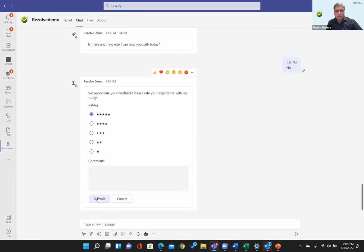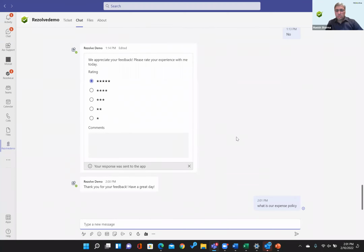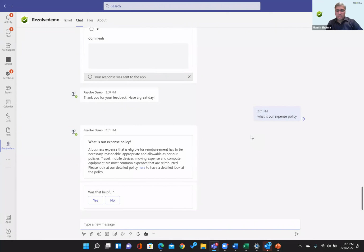You have this nice little Teams app, and it can be in Slack as well. You come here and you start asking questions. There is nothing much to it really. It's very, very simple. You can just start asking any questions. So for example, if you say, what is our expense policy? That's it. You ask a question and you shall have an answer. As simple as that. The answer can be an image, a GIF, a link, text of course, or the answer can be multi-step. So there are a lot of possibilities here.